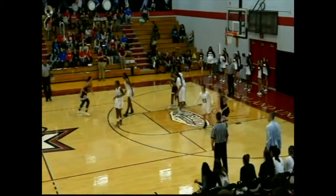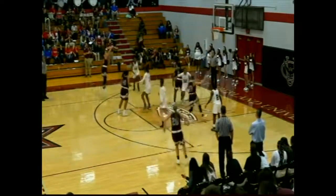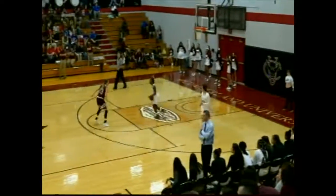Cuts it to a 9 with under a minute and a half to play. Hall over to the right wing. Cumberland in a man-to-man. Quickly over to Kaiser on the left wing. She moves over to the right, lets it fly, and hits another 3. 8 of 9 behind the arc.